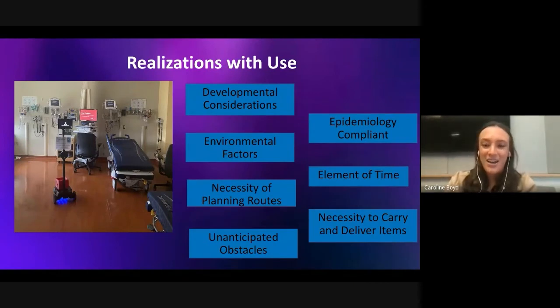Additionally, I realized that there was a certain element of time that needed to be factored in. For example, the Omnibot does run pretty smoothly and can go a few miles per hour, which is pretty impressive, but is obviously not as quick as if you were running to try to make it to a procedure in time. So I realized that I would have to plan ahead more if I was trying to make it for certain interventions or experiences that I knew when they were going to occur within the day.